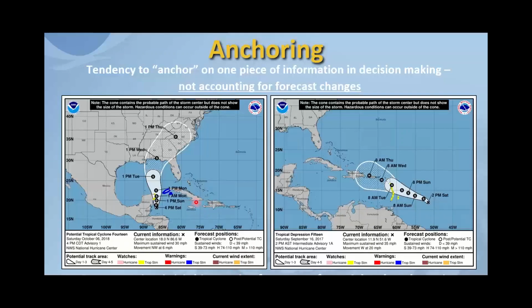So the forecasts produced by the Hurricane Center, they're folks with advanced degrees, many with doctorates, but even with that level of knowledge, they are updating this forecast every 6 hours at a minimum. So the forecast can and does change. You need to stay tuned to that. Always be aware of the latest.